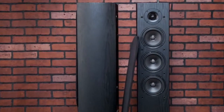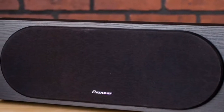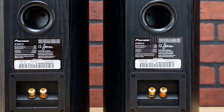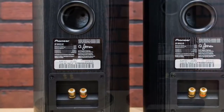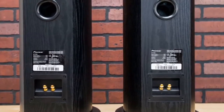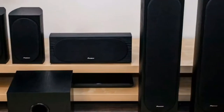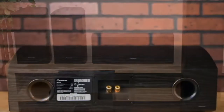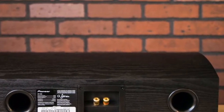The SP-FS52 tower speaker sports a 1-inch soft dome tweeter and three 5.25-inch structured surface woofers. Most budget towers have single or double woofers. The three woofers' bass output is augmented with two ports on the back of the speaker cabinet, so the SP-FS52s shouldn't be placed too close to a wall. Unlike a lot of the budget surround sound systems we review at CNET, note that these are full-size tower speakers, measuring 35.2 inches tall.